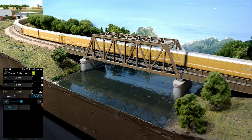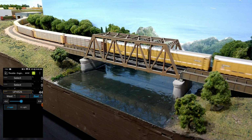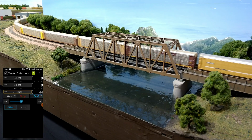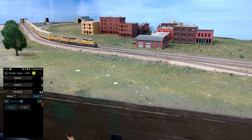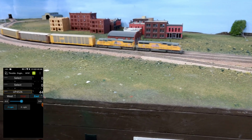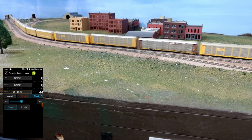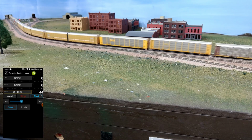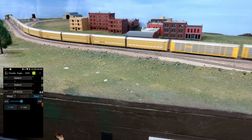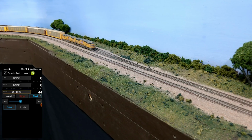Some of the operations videos I'm thinking about doing next: a Proviso Yard operations video, just some switching in Proviso Yard. I'm a little hesitant to do that because I'm afraid it might be just a little bit monotonous, but I may be able to mix in some mainline running also. So that's one possibility, an operations video on the Proviso Yard crew there.